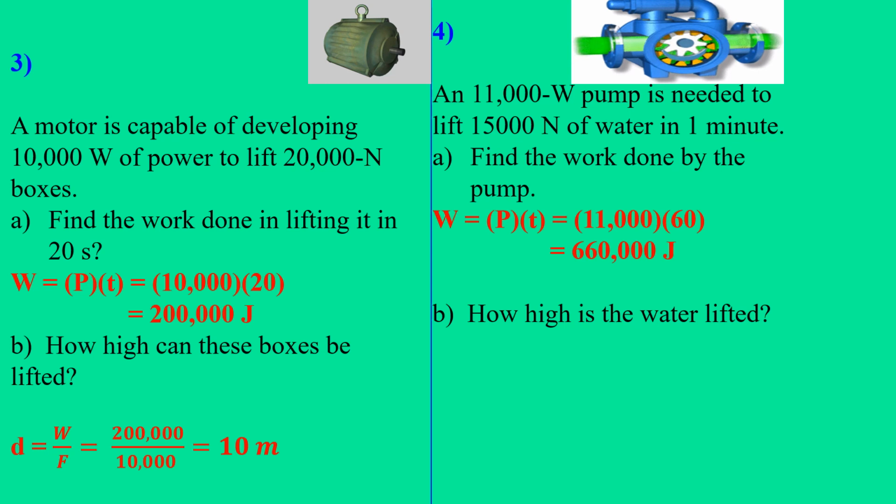Letter B, how high is the water lifted? So we are looking for the height, or D. D equals work over force, which is 660,000 divided by 15,000, equals 44 meters.